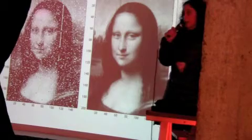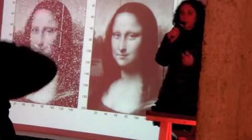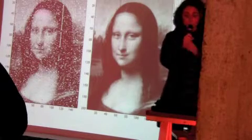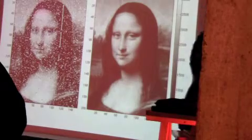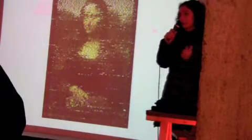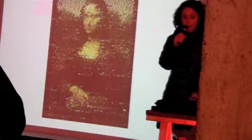Laser will allow sending much more complex messages, perhaps not only images. It will also be the future of space missions. Images from other planets will be transmitted by laser instead of radio waves, as is currently happening. This is the Moonbounce version of Mona Lisa, by the way.